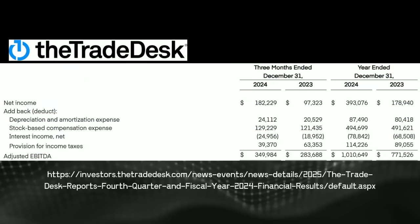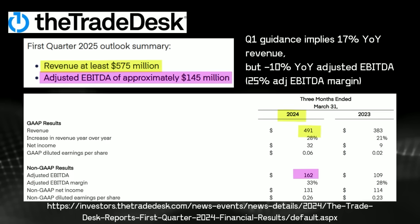You can see the solid results there in Q4 2024, about $350 million in adjusted EBITDA, and then for the full year, just over $1 billion. So for full year 2024, they were moving right along, well north of 30% adjusted EBITDA profit margin. But then in the Q4 2024 report, we got the outlook for the first quarter of 2025. It was a shock. I think the market had sticker shock.